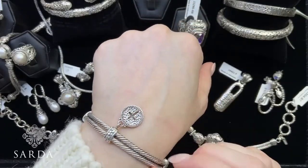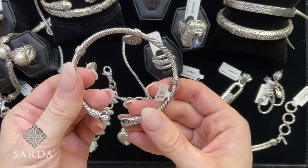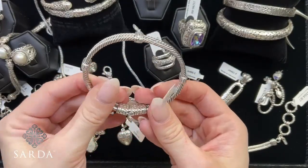You can see the little charm there. It is a malleable piece of silver wire, and then you can see this magnetic hidden closure here.